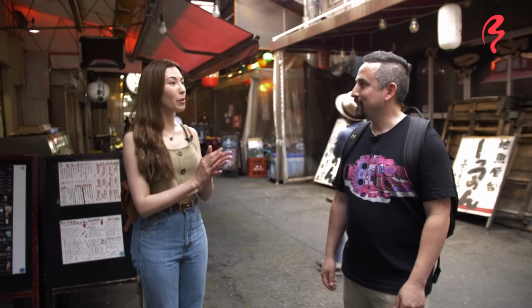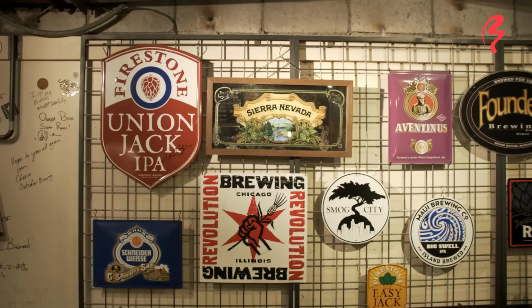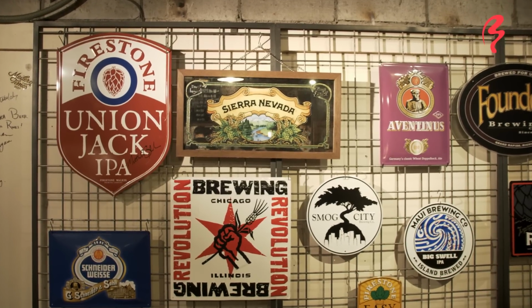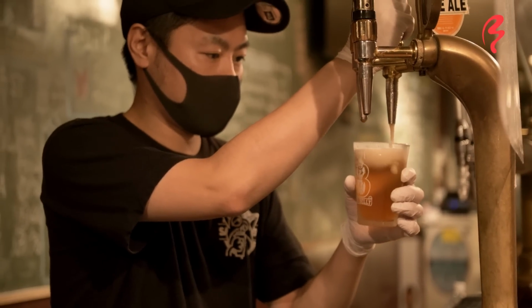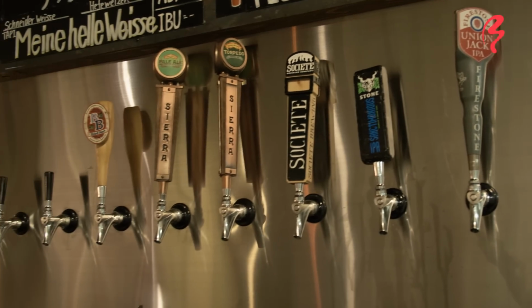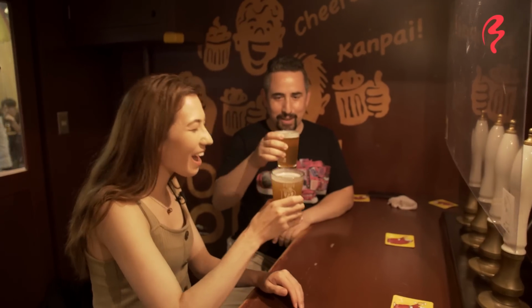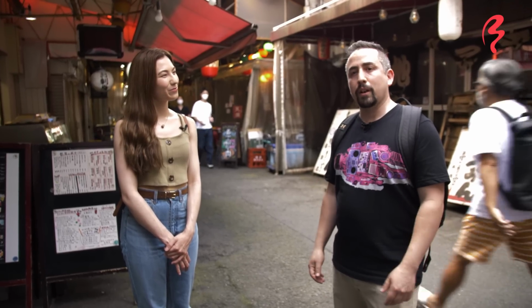So can you tell us a little bit about what this tour is all about? Yeah, so basically what I do is I do craft beer tours around the Osaka area, usually in Umeda, and really the whole point is to help people be able to find a lot of the craft beer shops. It can be a little bit tedious. It's a bit of a maze up in Umeda, so basically I just make the experience seamless for people to come and enjoy Japanese craft beer in Japan.